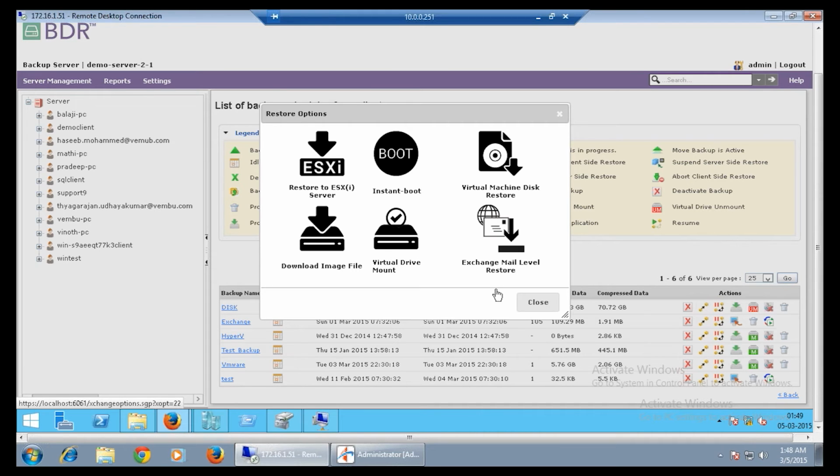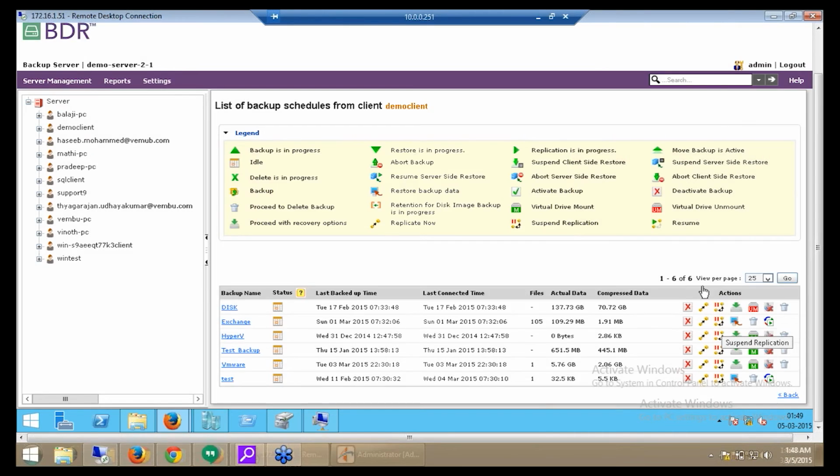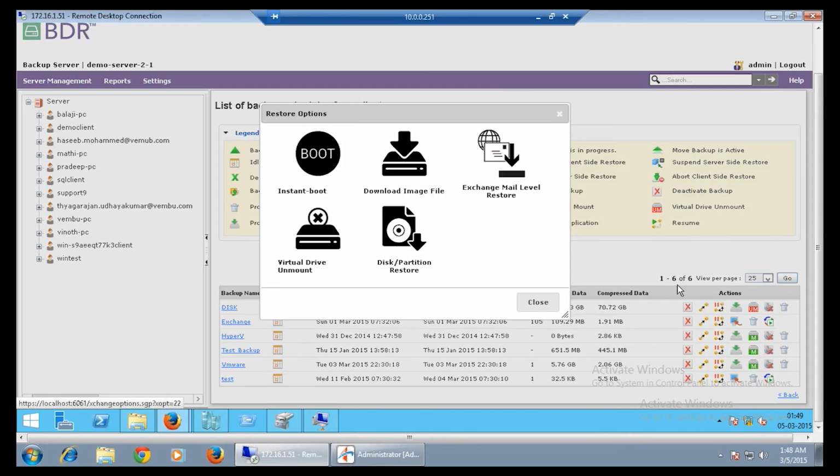So the next option is, let's say you want to view the files and folders. You don't want to boot it. You want to simply access the files and folders. In those situations, we have what is called a mount feature. There is a simple button that says mount on the backup jobs. So what this does is it goes and mounts this data.